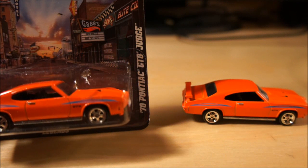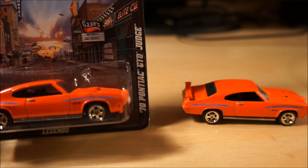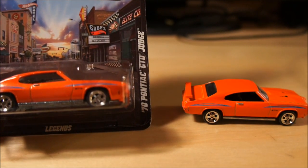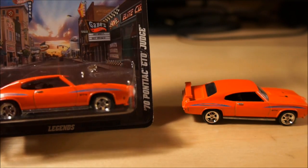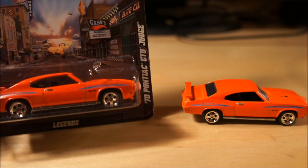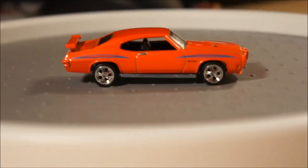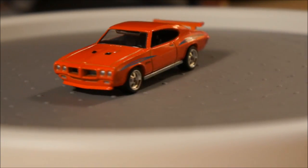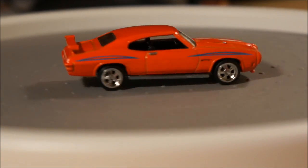Alright, so Case D, also 7 cars. We're starting off with the '70 Pontiac GTO Judge, a part of the Legends. This particular piece I was not able to find at all in the wild, so I actually had to buy both of them on eBay. But it's a pretty cool looking car. Great orange with the very modest blue tampo over the wheel wells. Okay. Not sure about the wheels on these, but you know, not bad, I guess.